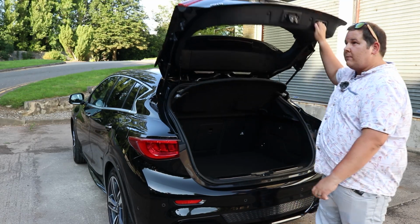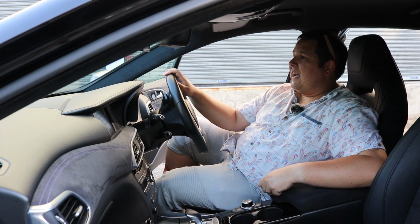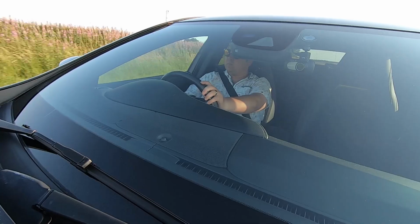That's everything for the boot. So far, definitely the best things about this car are the exterior styling and the interior styling. Let's see if it holds up on the road.